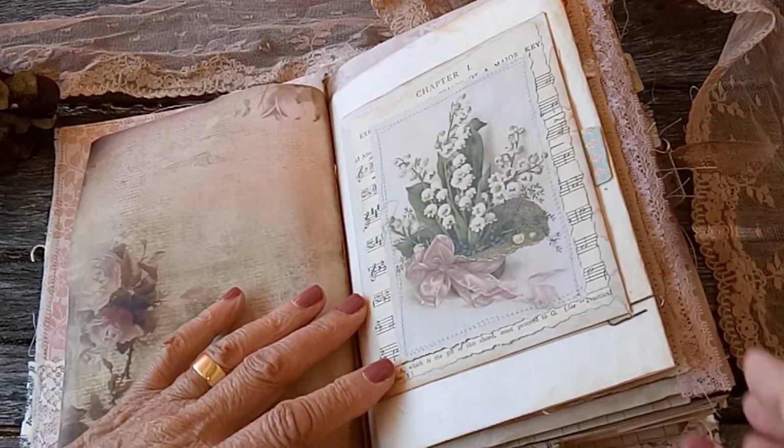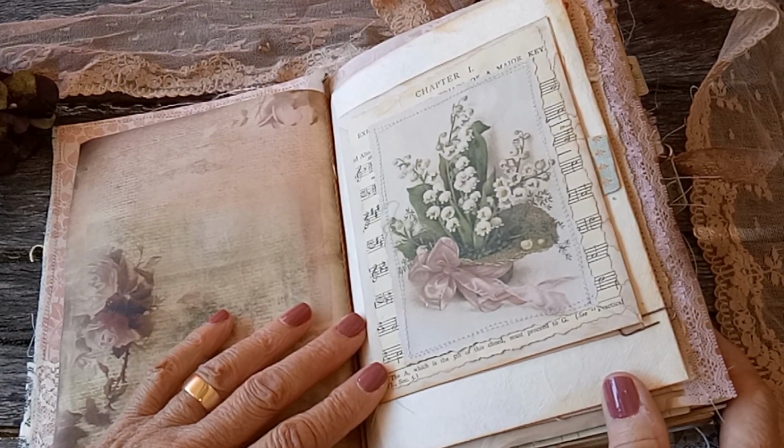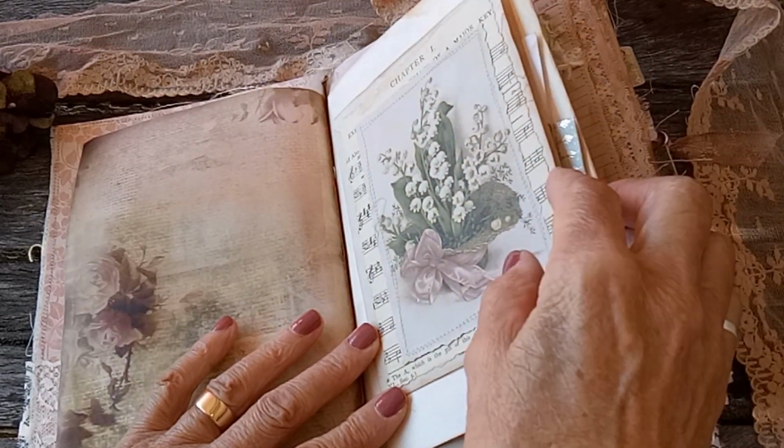This one, it is windy here today, so I hope that wind isn't too distracting. I'm not sure that you can hear it through the microphone.